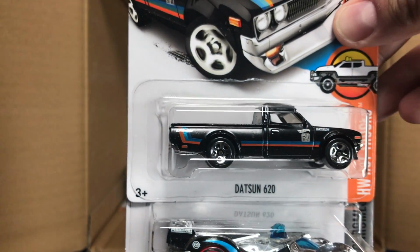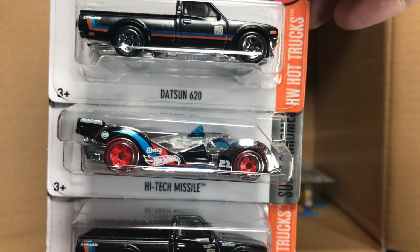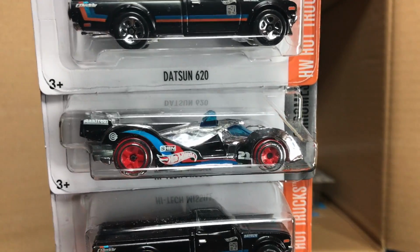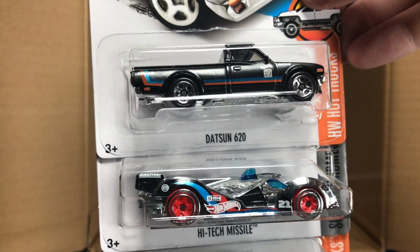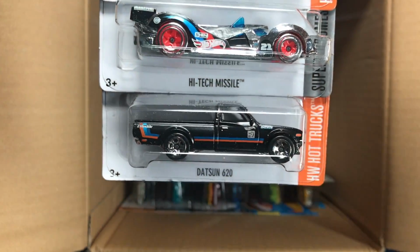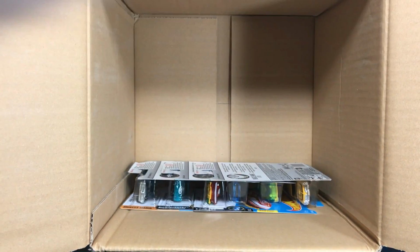Okay, if you're a fan of the Datsun 620, there are 2 of them in this case with a High-Tech Missile in the middle. I looked at that little logo there and it made me think of the treasure hunt. I don't know if I saw it. Did I see it? I don't remember. You guys can tell me if I did. Datsun 620, Datsun 620, High-Tech Missile. Do like that 620. Always will collect the 620.